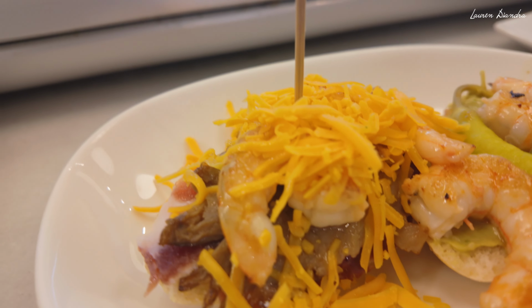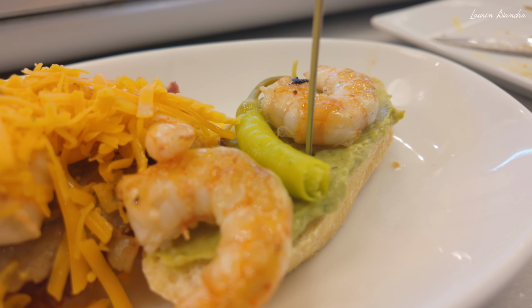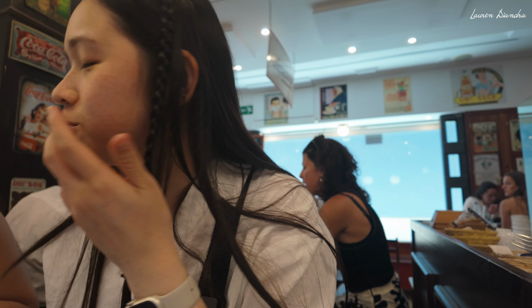It's good. That's like a mouthful. It's really good. We have one with cheese, mushrooms, and Iberico ham, and then another prawn one. Look at that. This is the mushroom side. I think the food here is good.